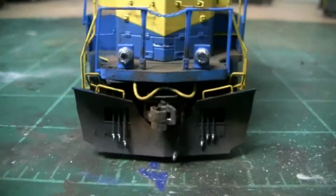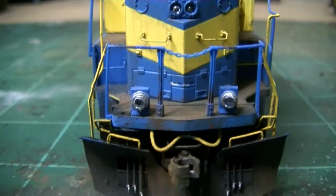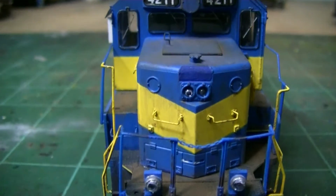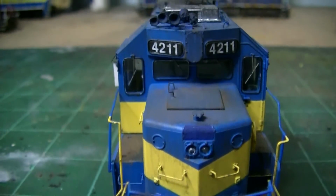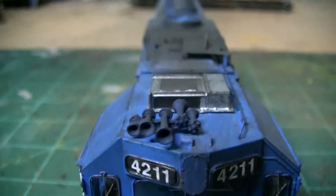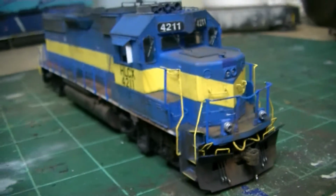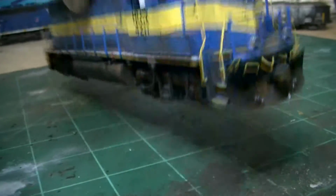To begin with, I basically did all the weathering on this, re-detailed the plow. You got the working ditch lights on the front, which is nice. I did all the work on the nose, patched it up, just like the real thing. I did the new number boards on the front, added the K5 and a few antennas on the top. I repainted the AC unit. Like I said, all the details on the front, all that.